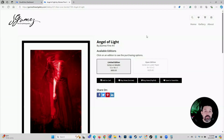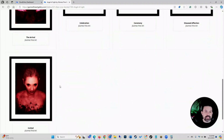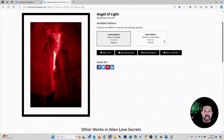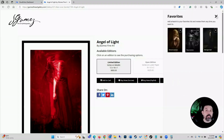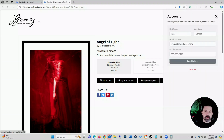So this is beautiful merchandising here. You can see it merchandises the rest of my collection with beautiful little mouse-over effects that let you zoom in on the works themselves. And you can also search. Visitors can also put things in their favorites, so if they don't purchase something today, you can see what they're actually liking and putting in their favorite box, and they can go in and manage their account.